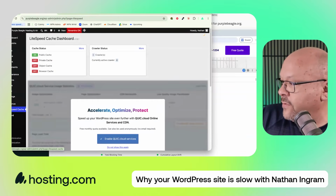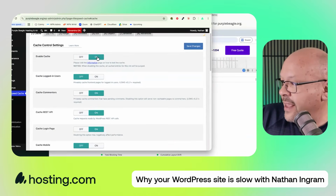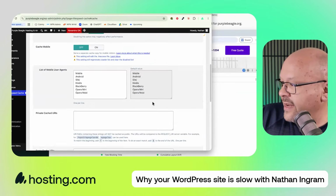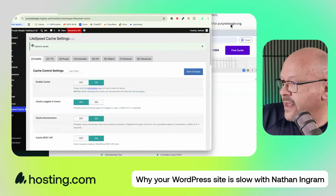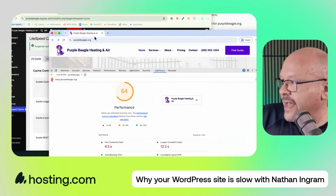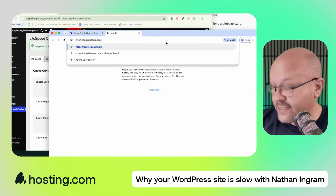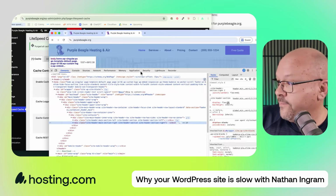So the first thing I'm going to do here is go into our page cache settings and make sure cache is on. So we're going to go straight down here. This is what we want. We're going to save changes. And let's just purge everything so it gets a clean cache rebuild. That probably wasn't necessary. But we're just going to take a look at that one thing and see how that impacts our site speed.